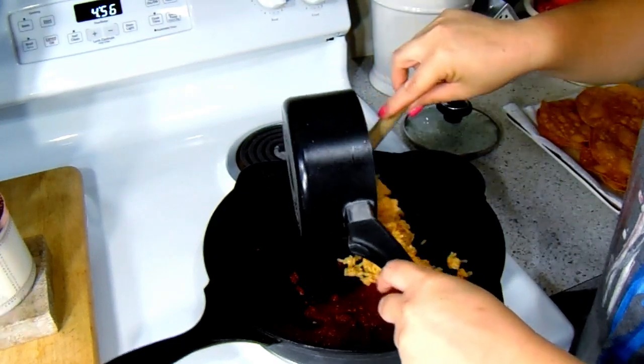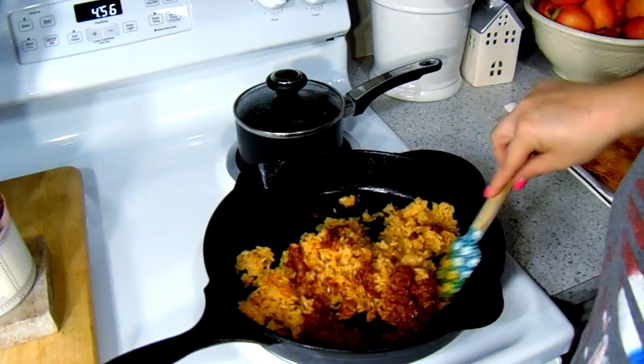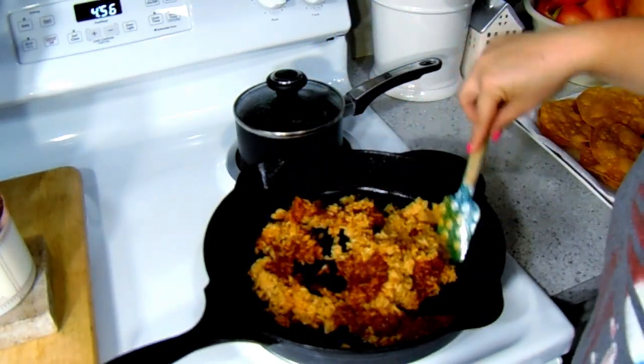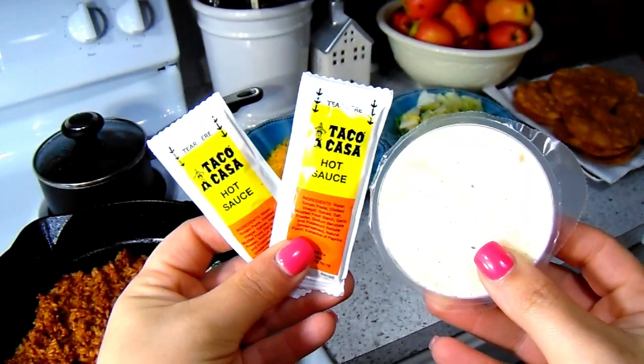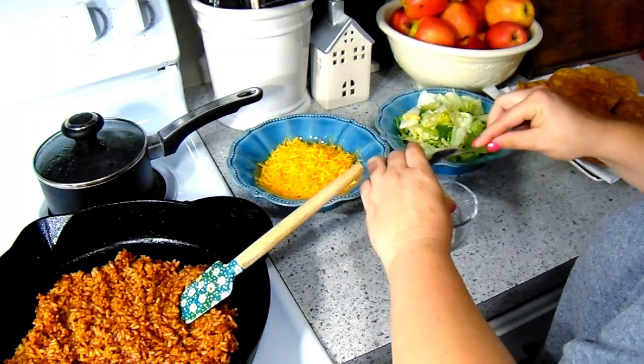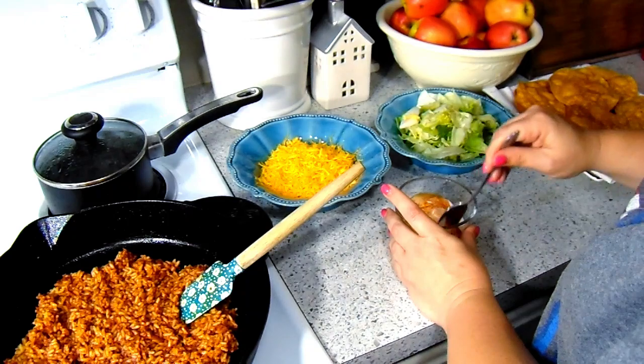I deconstructed my salad kit on this night. I took the lettuce out of it and the ranch container. I did find some hot sauce packets hidden in the back of my refrigerator, so I decided to mix those in with the ranch and make some spicy ranch, as my kids called it.